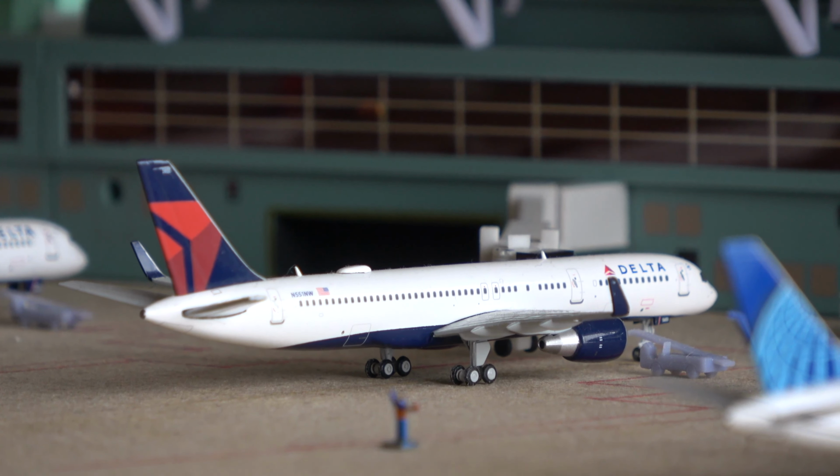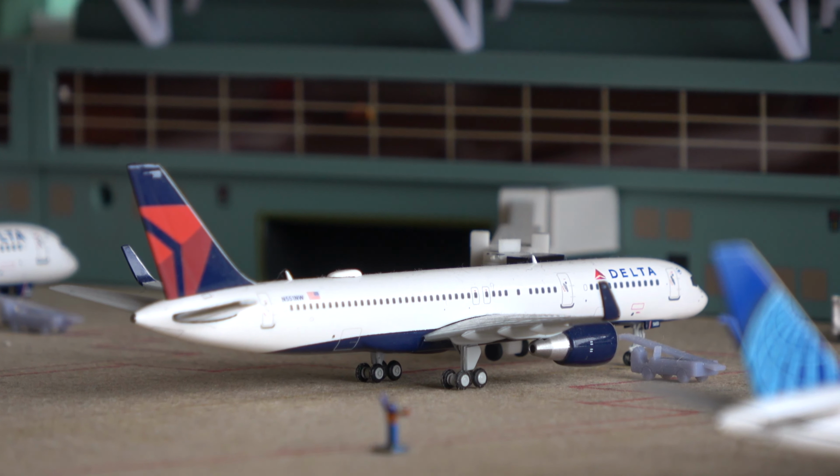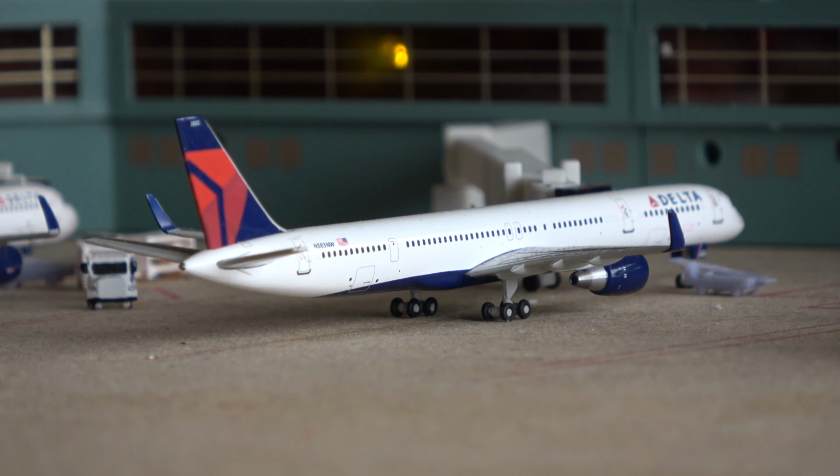United is not the only airline flying a bunch of 757s into Las Vegas though. Here we have a Delta 757-200, which will be going out to Atlanta. And they came in from Salt Lake City last night. And of course Delta is flying the longer variant, the 757-300, into Las Vegas quite often.